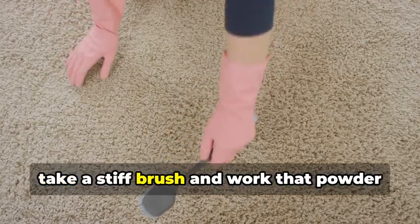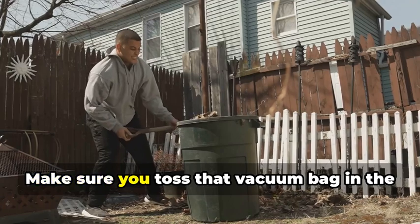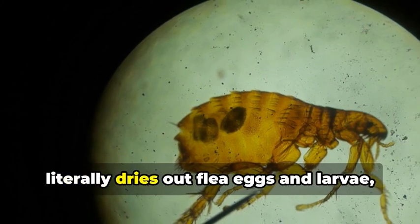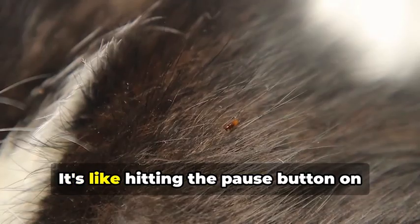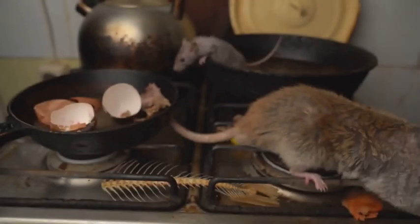Next, take a stiff brush and work that powder deep into the fibres. Let it sit for a few hours, then vacuum everything thoroughly. Make sure you toss that vacuum bag in the outdoor trash immediately. The magic happens because baking soda literally dries out flea eggs and larvae, stopping them from developing into adult fleas. It's like hitting the pause button on their entire life cycle, giving you the upper hand in this battle.